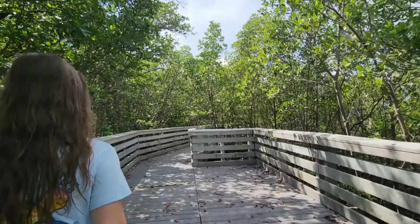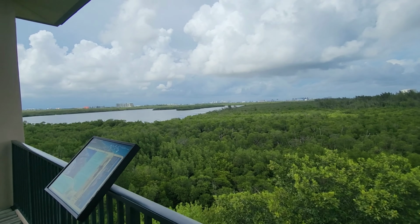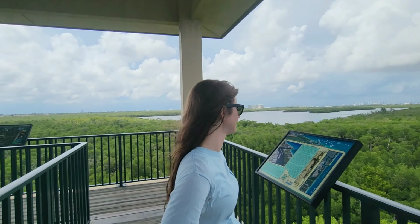What is it? Can you see in there? They have an observation tower. Oh, there we go. It's the top of the tower. Doesn't it feel better up here? Yep.